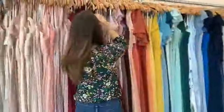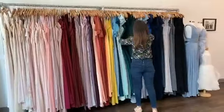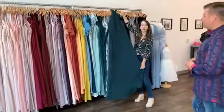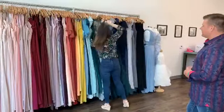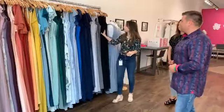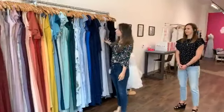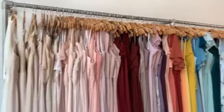As you can see here, everything's mixed in between. If you're looking for a nice deep green, this is a great color from one of our designers. We're doing a lot of hunter for winter weddings. Very beautiful, very simple style. We also have prints in here for our summer weddings and spring weddings, all the way up to your traditional navies and blacks. You can see everything's formulated by color, and we have sizes anywhere from a 00 all the way up to a size 30.